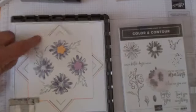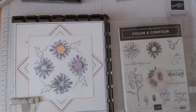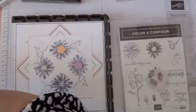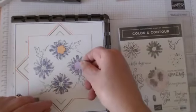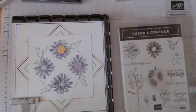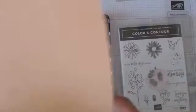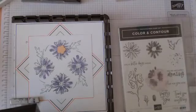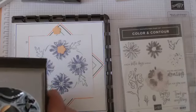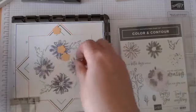What do you think? Pale papaya or fresh freesia? Pale papaya, Linda says. Val says the shimmer. Oh, right, okay. I put the two of them. No, don't want the two of them on there. I think I prefer the card version. So I'm going to put pale papaya on there. So I need 1, 2, 3, 4. Oh, that was a good number, Linda. Oh, excellent.